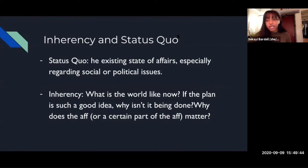So the inherency, or status quo, is basically laying out, painting the picture of what the current world looks like. It's showing what the bad thing going on in the world is, or the harm that's happening, and why we need the plan to fix this. So it's like before the plan.